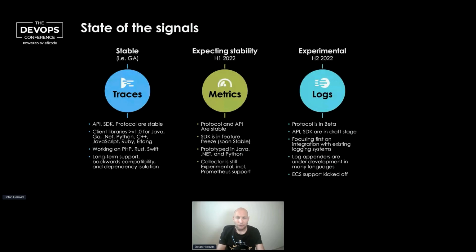And I would say that our focus in the community, since logging is the most long-standing part of telemetry, and every system has logs already in place, so the logic has it that the first focus should be to integrate with existing logging systems, to fetch the logs, to transmit them over OTLP, and so on.